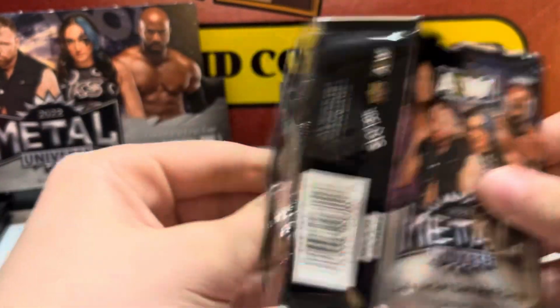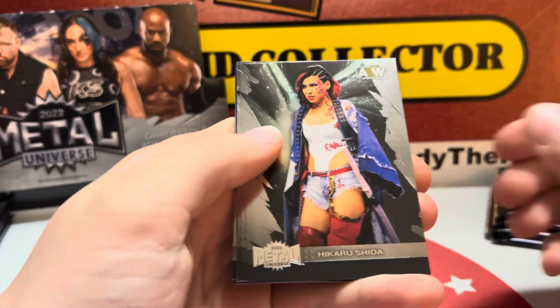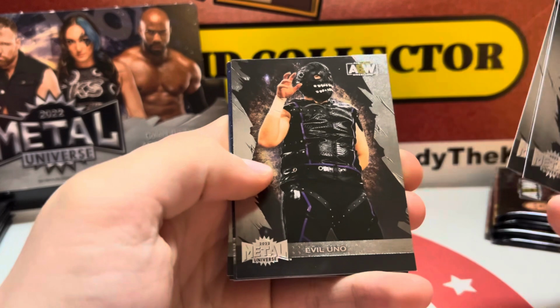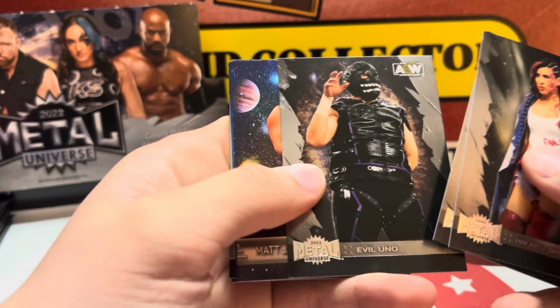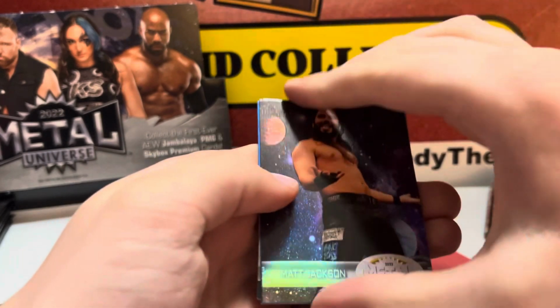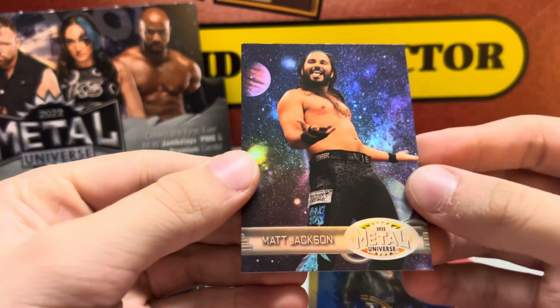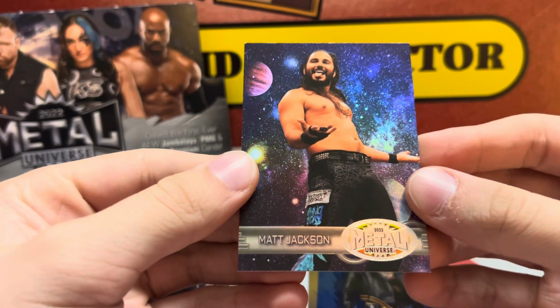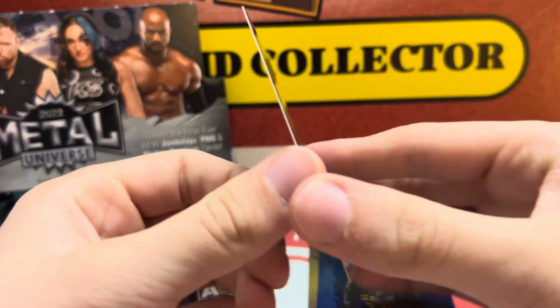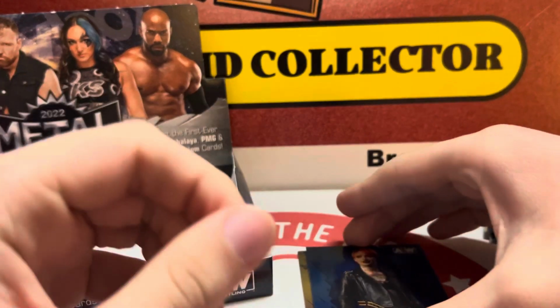This year's Metal Universe is scheduled to release soon, so I'm excited for that as well. So I figured we'd do this box to get ready for it. And there is another retro of Matt Jackson. These look so cool. Retro Metal Universe. Every one of them looks like they could be numbered.